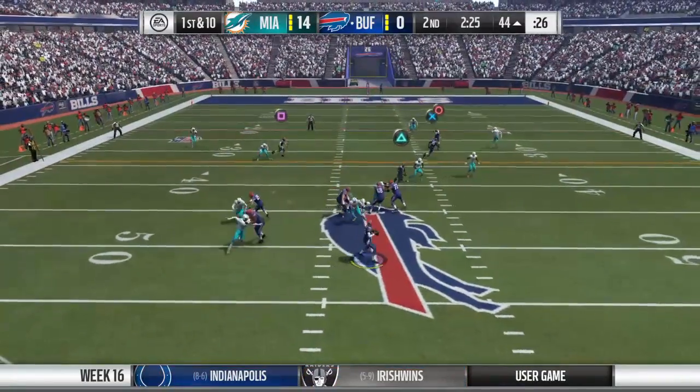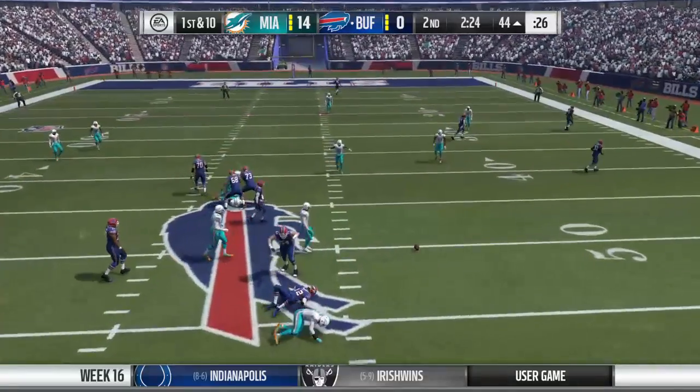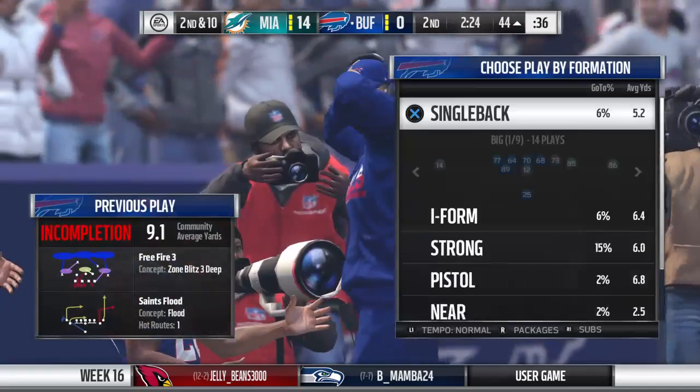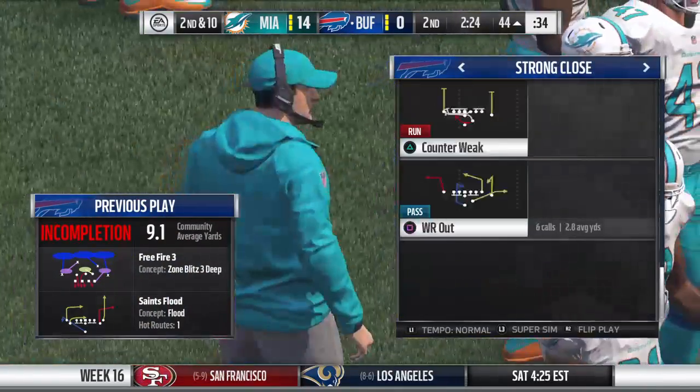Here's Manuel. Oh, the ball comes out on the hit, but they'll say it's incomplete. He was looking for Charles Clay as tight end. And it'll be 2nd and 10.